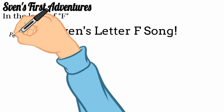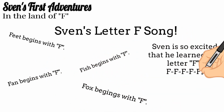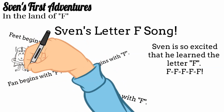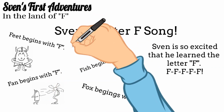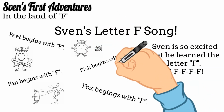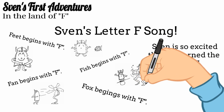And now, please join me in singing Sven's letter F song. Feet begins with F, fin begins with F, fish begins with F, fox begins with F. Sven's so excited that he learned the letter F. F, F, F, F.